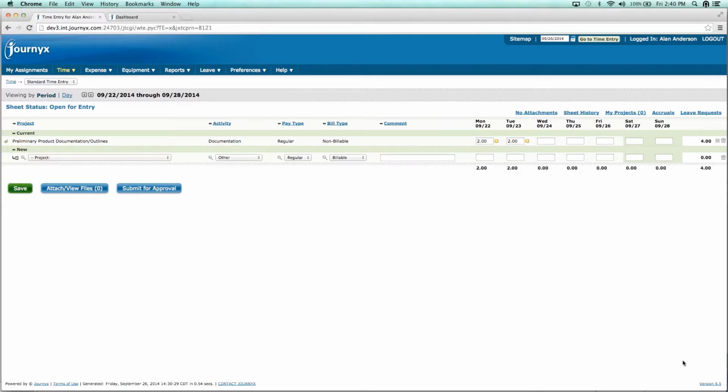We'll start out by taking a look at what an employee might do on an average day. For both Journyx and Journyx PX, all of the menus and links that you see across the top are dependent on the user's login account and what you give him permission to see. Let's start out by catching up on some time entry.